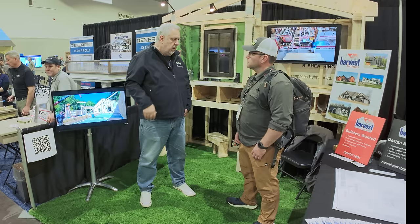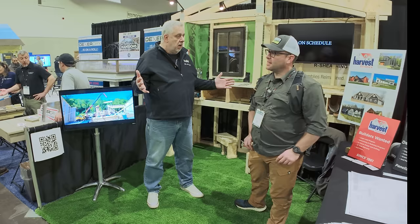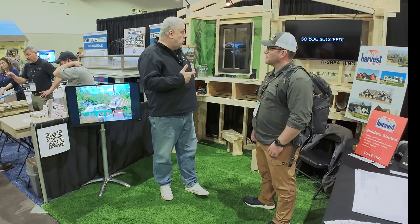Well, they have a 45-foot trailer. Oh, okay. And again, their own crane. The walls really aren't that heavy. And what was cool is they even work in an efficient manner.